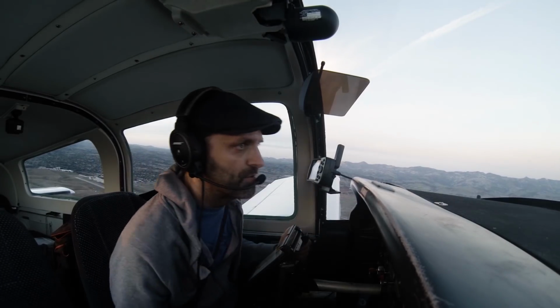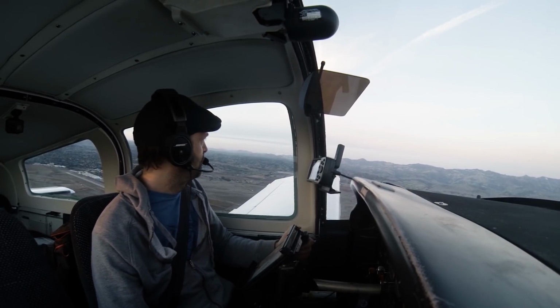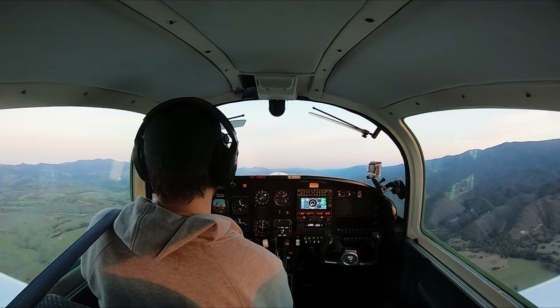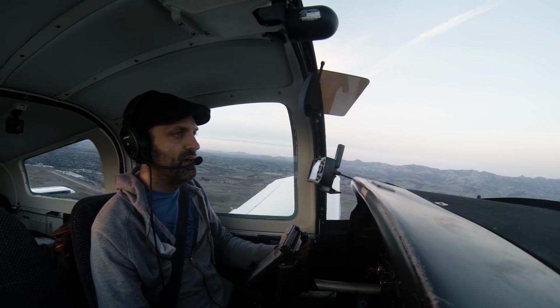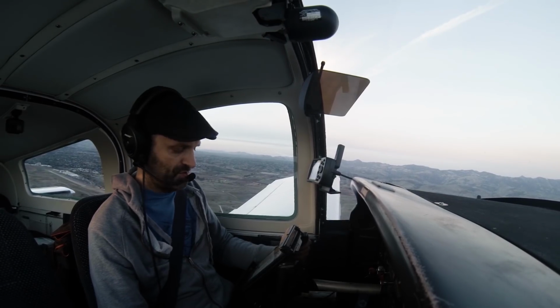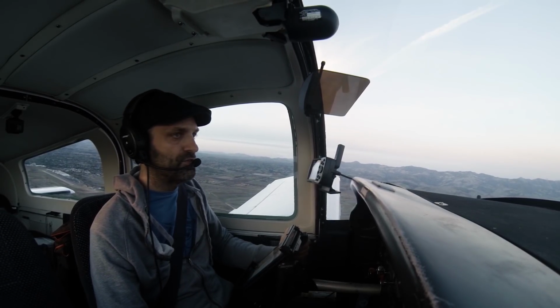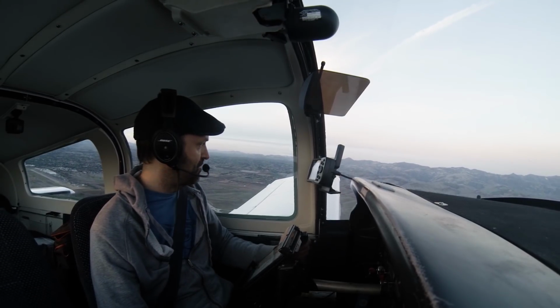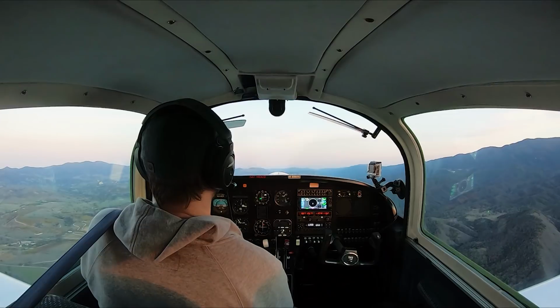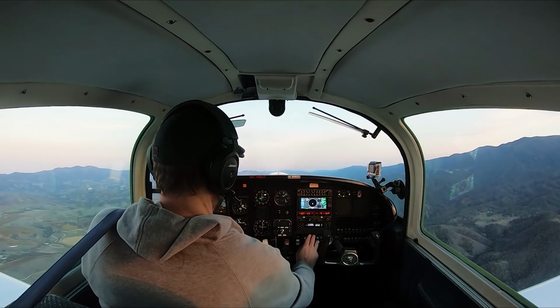Santa Barbara approach, Grumman 244, Echo Romeo, VFR request. 244, Echo Romeo, Santa Barbara approach, go ahead. Yeah, I'm at AA5, Lima Golf, just departed Santa Ynez, 2,000 feet, would like flight following to Whiteman, Whiskey Hotel Papa, 7,500. 244, Echo Romeo, squawk 4646. 4646.